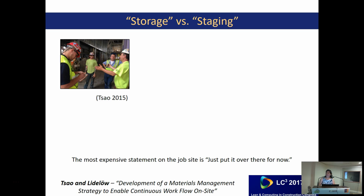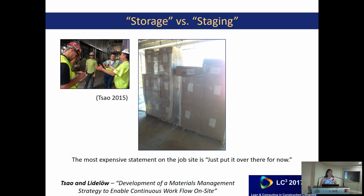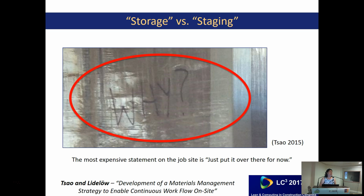And I wanted to point out to you, for instance, on one of my projects, I was walking a job site with the superintendent. He's the guy in the hard hat. That's his daily stand-up, his daily huddle with the foreman. And we were walking around, and we found a pallet of stuff. And he went up to it, and he wrote something on it. Right there, okay? And here is the close-up of it.